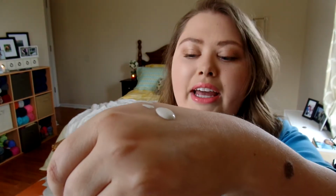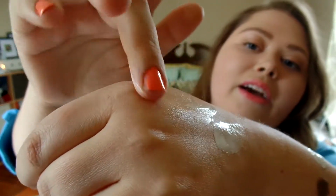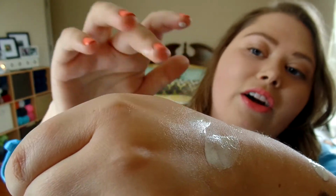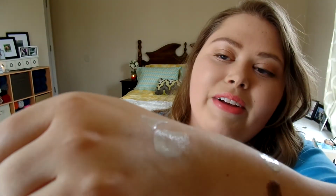It literally comes out white. I'm going to put some on my hand. I put out too much. It literally comes out white, as you can see, and then you just slowly buff it in. Sorry, I pulled out way too much and it's going to be hard to see. But it literally matches your skin tone on your skin. For me, that's kind of a hit or miss thing, as I have a lot of redness in my skin naturally.